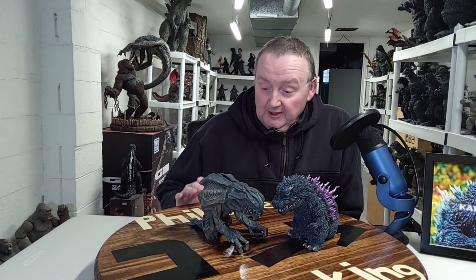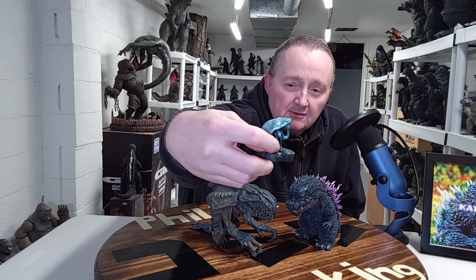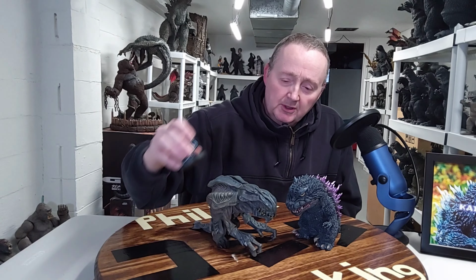I thought that was pretty cool. The standard came with this. It's a pretty nice little thing there. I know the Rick was the open mouth trying to eat Godzilla with the Godzilla spikes on its back. And I think it came with this as well. So I think it's kind of cool they put this with the standard.